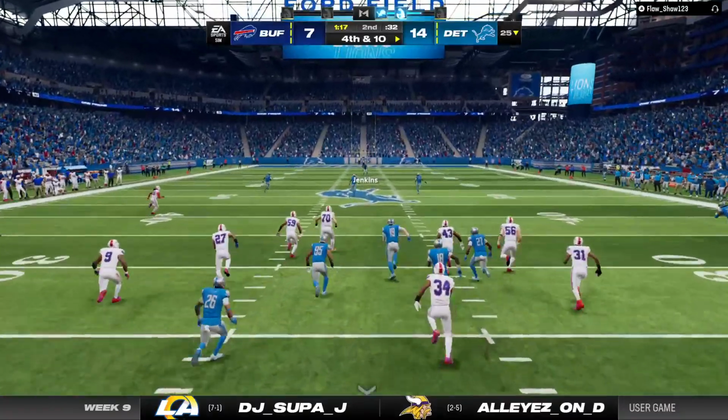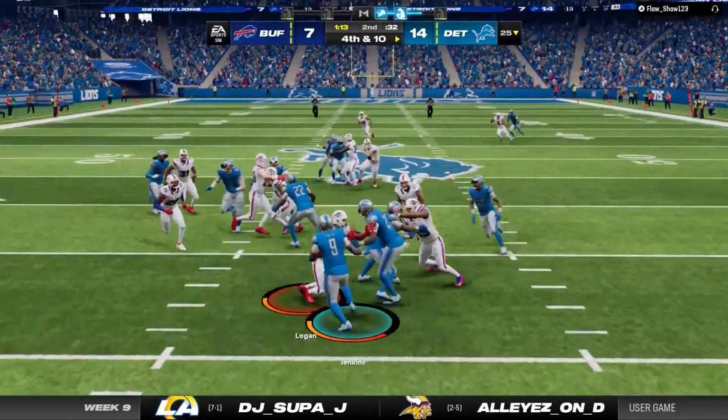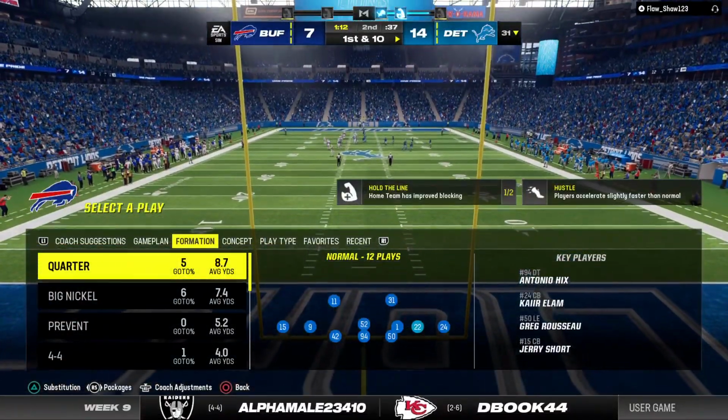He was only asked to punt once in the victory last week as he sends this one away. It's taken to the 26. A punt of 46, a return of 5. And they will take over 1st and 10.